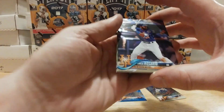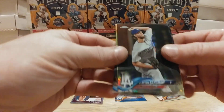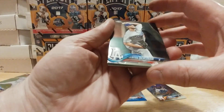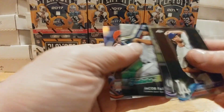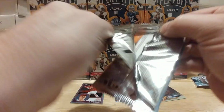All right. Amed Rosario, rookie. Have another rookie, AJ Minter, a refractor of Clayton Kershaw. It's pretty cool looking, not numbered or anything. Faria. Clayton Kershaw, it's the regular base this time. Charlie Blackmon. A future stars of Jacob Faria and a Franco. Farfels. Shout out to Mike O there. It was really cool meeting Mike O at the Nationals.